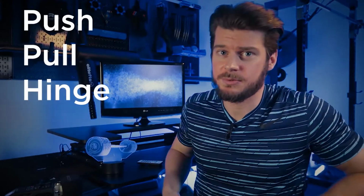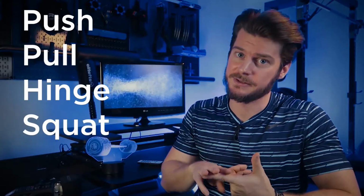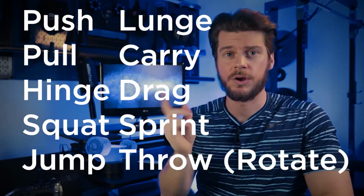Now technically there are more than just 3 fundamental movements. You can actually break each one of these fundamental movements into subcategories. So if you're going to include all the different types of movements, there's pushing, there's pulling, you can hip hinge where you just move at the hips, you can squat where you bend at the hip, knees, and ankles, you can jump, you can lunge, you can carry or drag something, you can run into a sprint, throw. But technically, if you take one of the 3 main categories, it breaks down into those subsections.